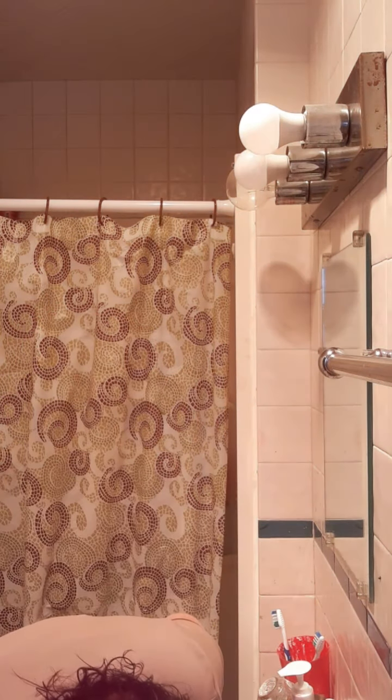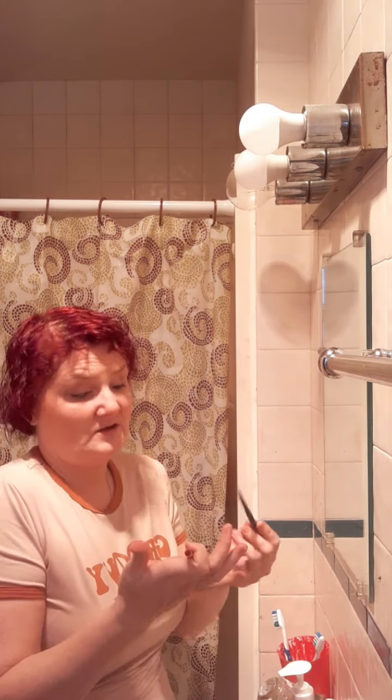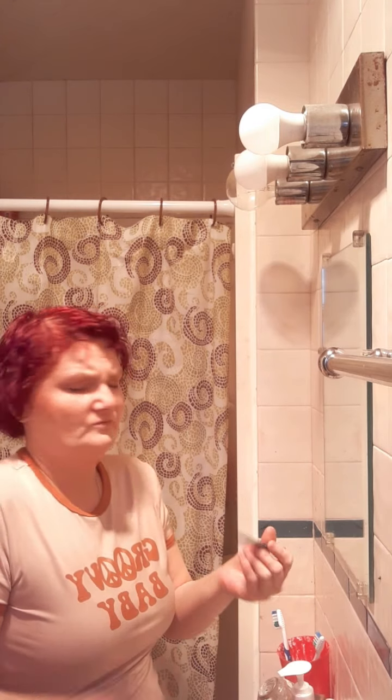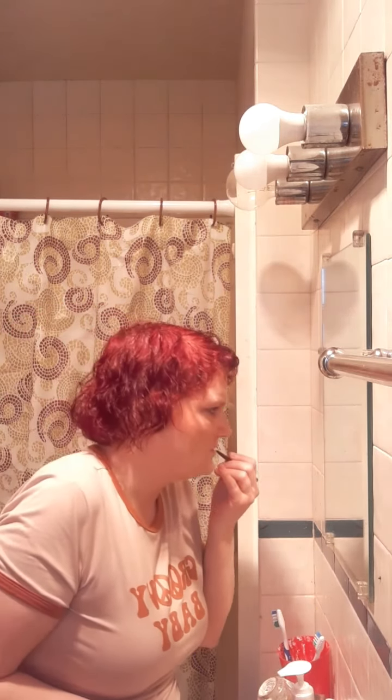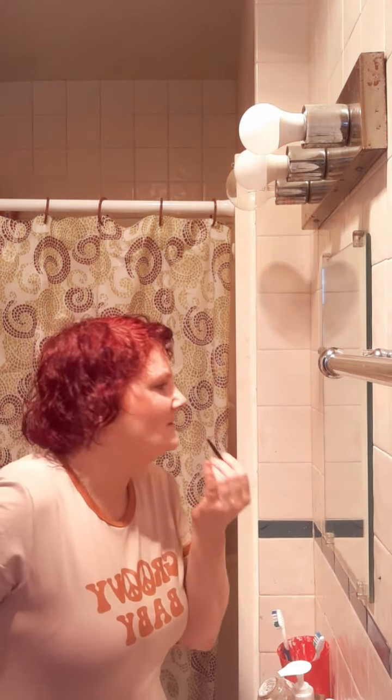So now, my eyes are done. My main makeup's on, my eyes are done, my blush is on. Now what? Well, lip color. Taking out an actual lip liner. I don't usually use lip liners. I mean, I usually line my lips, but I usually use like my eyeliner.